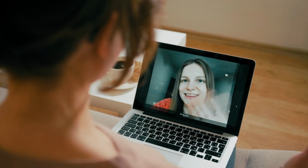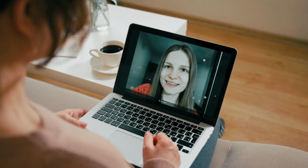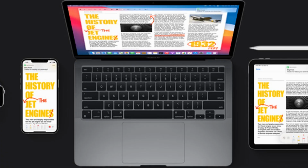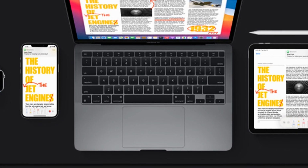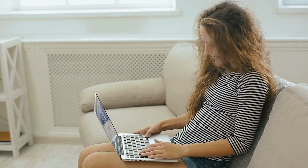This results in a sharp image, but again Apple is being outclassed here by rivals such as HP and Dell, who are putting higher resolution screens on their 13-inch laptops. Still, the screen of the Apple MacBook Pro 13-inch, M1, 2020, remains bright and vibrant. It also supports the P3 wide color gamut, offering excellent color reproduction.